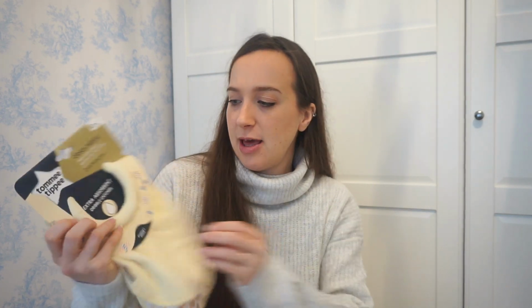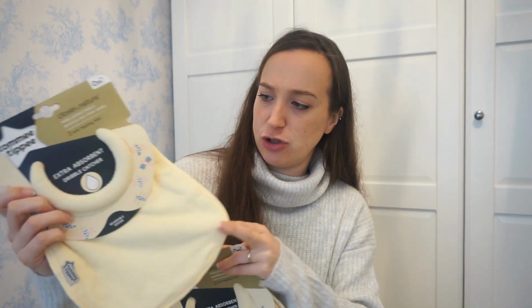And then just a couple more bits to show you. A pack of 10 white bibs from Asda. I mean, they were £3.25, so it's really cheap. My mum-in-law got these bibs, which are Tommy Tippy, and they've got this extra little ridge around which says it's a dribble catcher, which is lovely. And she actually bought us 2 of those, and there's 2 on each one. So we've got a lot of bibs, but apparently you will need that many.